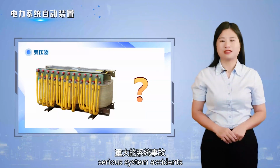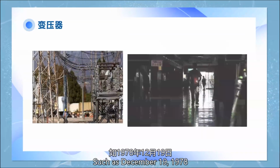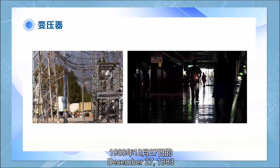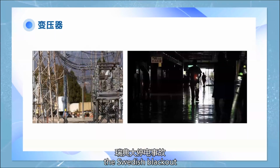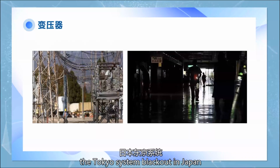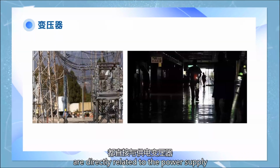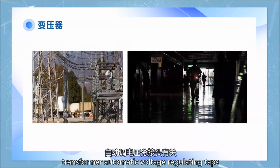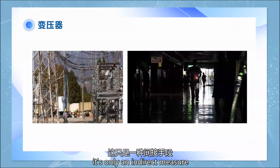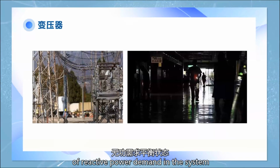may cause serious system accidents, such as the French blackout on December 19th, 1978, the Swedish blackout on December 27th, 1983, and the Tokyo system blackout in Japan on July 23rd, 1987. The causes of these accidents are directly related to the power supply transformer automatic voltage regulating taps. Essentially, the reason is that it is only an indirect measure, and it doesn't change the balance of reactive power demand in the system.